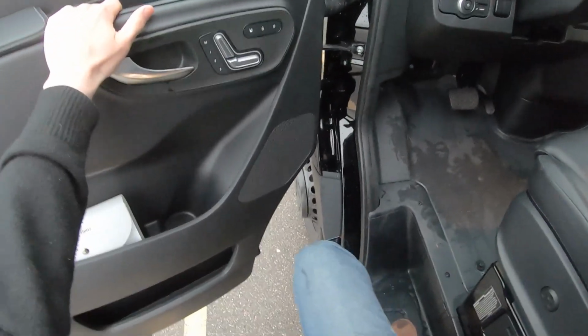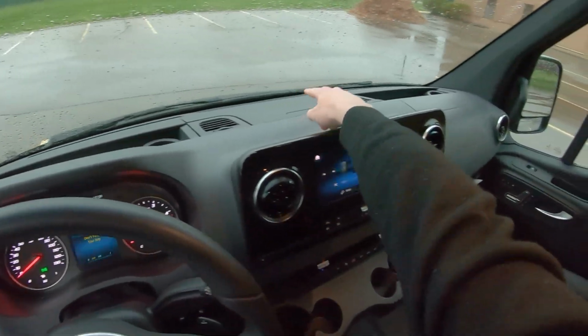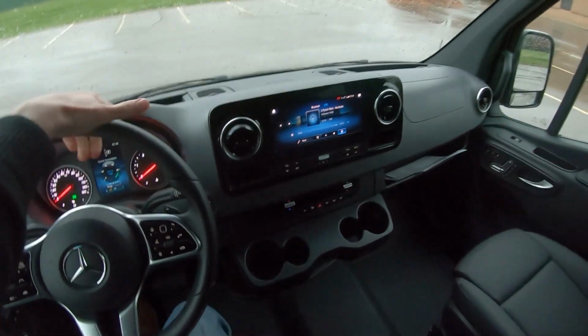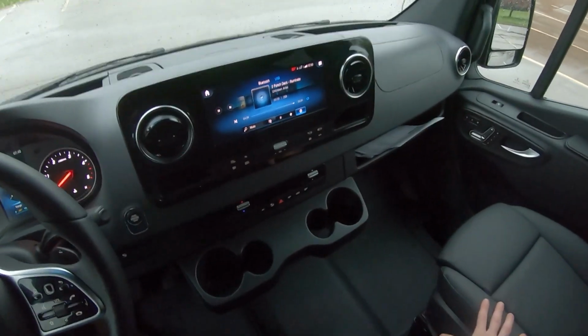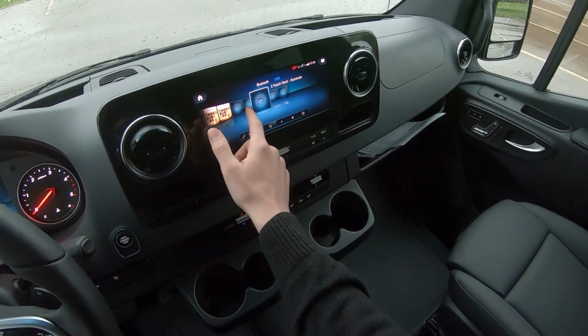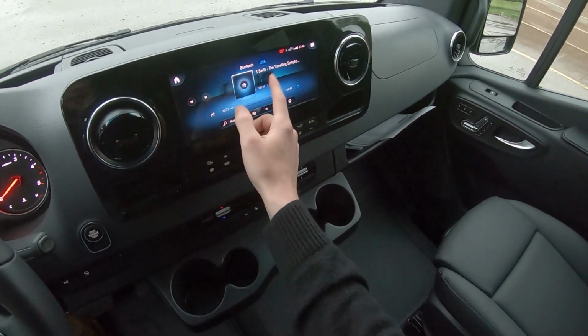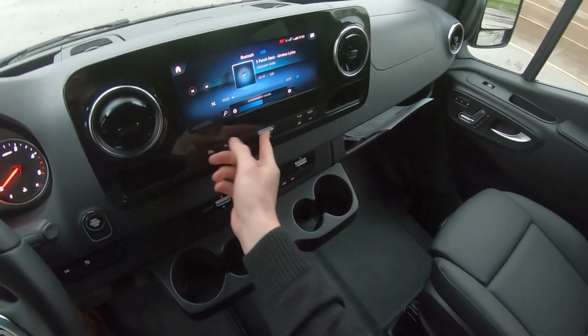Alright, so checking out speaker locations as we always do. You've got 1, 2 up here, 3 in the center, 4, and 5. Now what's cool about the Sprinter is they actually gave it a full-fledged modern Mercedes system here. So I can slide over there, and I've got my volume knob. Actually, let's switch to this song. Got my volume knob right here, click it up.